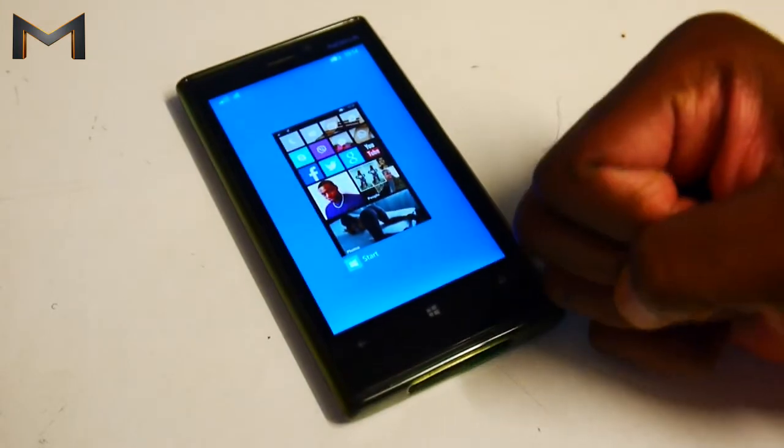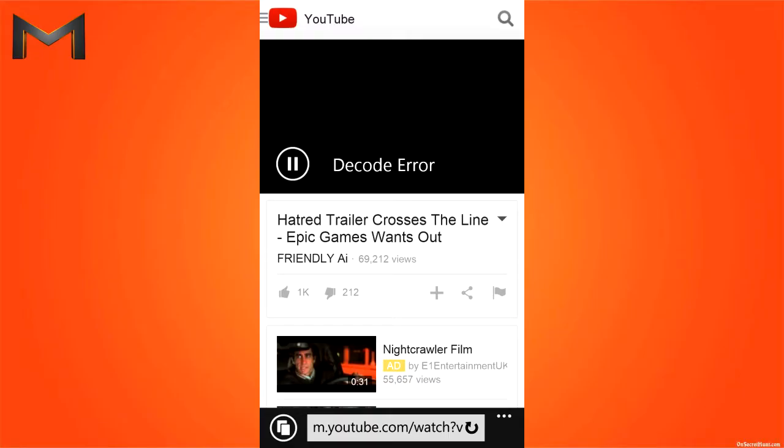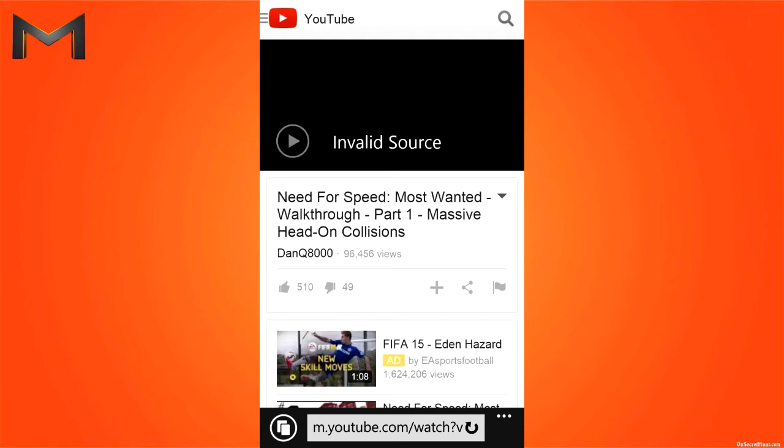Another thing is this thing, decode error, invalid source. This keeps popping up and I don't know why, but I never saw this on Windows Phone 8 at all. Never had a problem. It's very annoying and it keeps happening quite a lot. In fact, I've got some screenshots and as you can see, that is a lot of evidence.